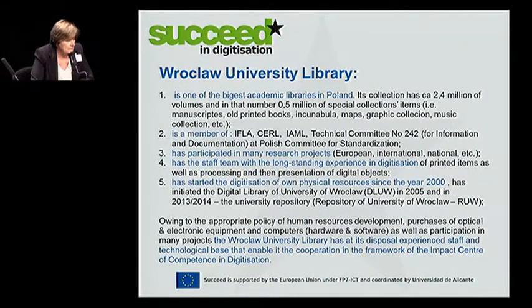We are a member of some library organizations and our library has participated in many research projects, but what is important in the context of this conference is that we have long-standing experience in digitization of printed items, as well as processing and then presentation of digital objects. We started the digitization of our own physical resources in 2000. Then we initiated our digital library in 2005, and the objects of that digital library are represented in Europeana.